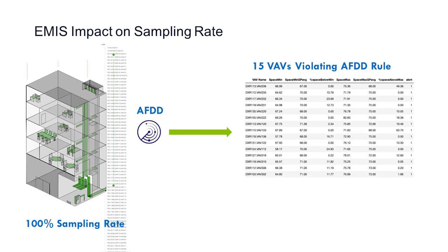Why am I arguing that EMIS should also be a part of commissioning? I think this one just highlights one of the issues. When you're commissioning, especially when it comes to VAVs, you're typically taking about a 10, 15, maybe 20% sampling rate on the VAVs, and then going through those and making sure: are they working, are they not working. So it's basically an issue of sampling.